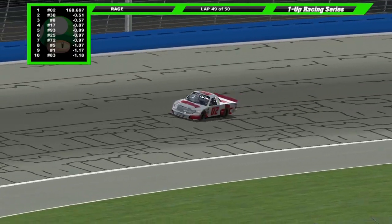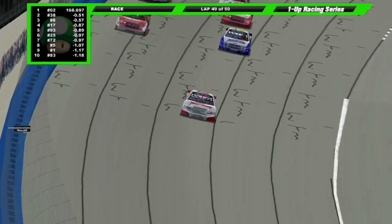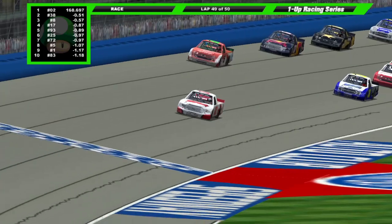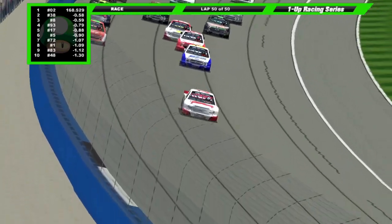And you know, he'll be coming to the white flag here. And I honestly think at this point, I think the 8 and 38 are racing each other. I think this 02 is going to come around and take it. And you were right about that last week at Daytona when you said Jeremy Whalen would come around and take it. The white flag is out.